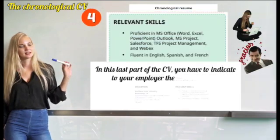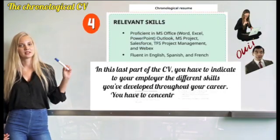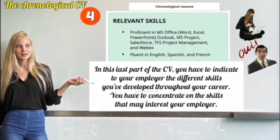The chronological CV. Example 4. Relevant skills. In this part of the CV, you have to indicate to your employers the different skills you've developed throughout your career. You have to concentrate on the skills that may interest your employer.